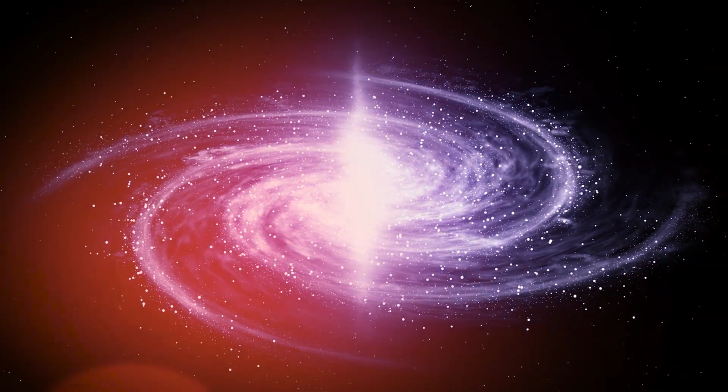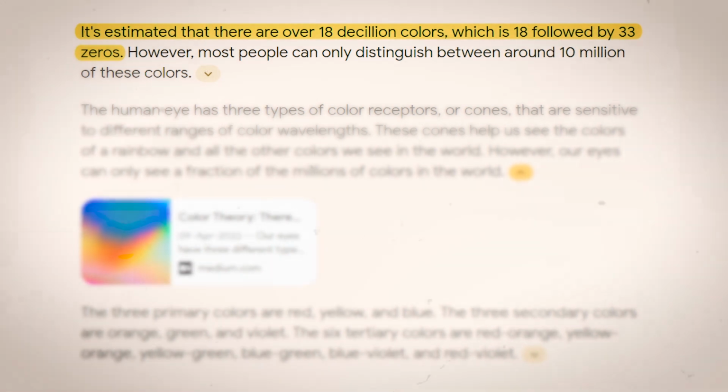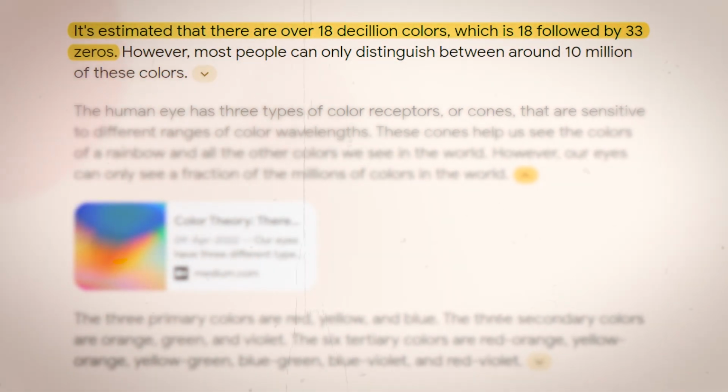How many colors are there in the universe? It's been estimated that we distinguish between 18 billion colors. That's 18 followed by 33 zeros. A lot of choice, huh?